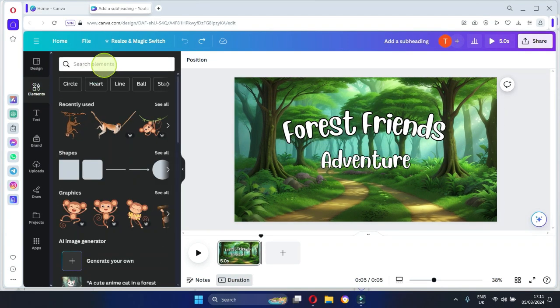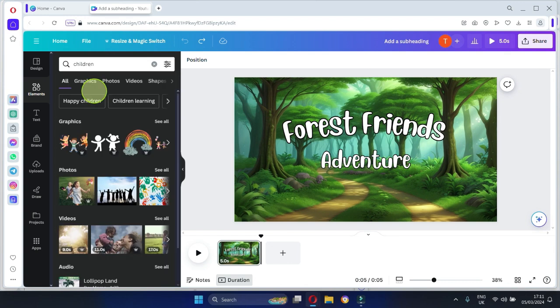To add music, click on Elements, search for Children, and choose the audio.